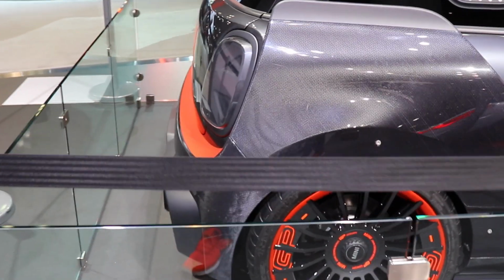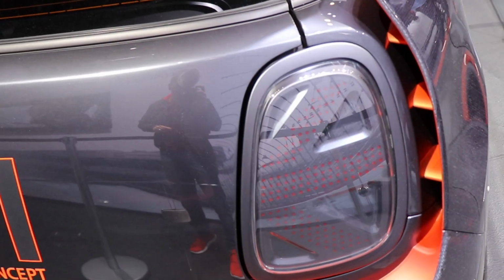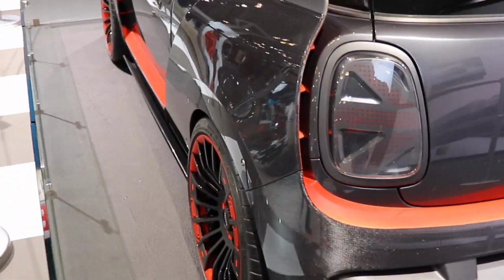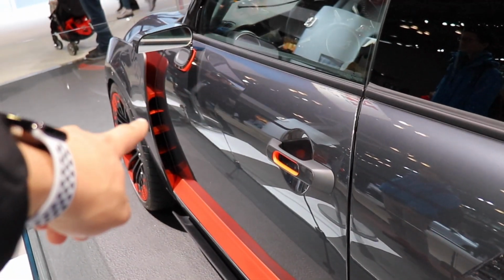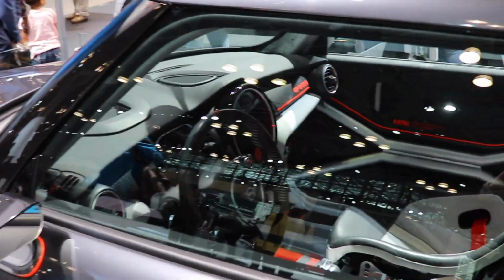This, ladies and gentlemen, the GP version. Look at this thing. Oh my goodness, look at the tail lights. Look at that aero though. Nice. The Mini John Cooper Works GP concept. This thing is sick. Look at that. Very nice to see this thing in person. I like the rims combination. Carbon fiber everywhere. As you can see there, very nice carbon fiber. Very unique design too. And all these active aerodynamics in the front and back. Very nice. Even the inside is nice.